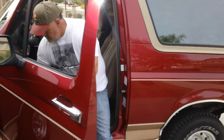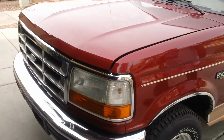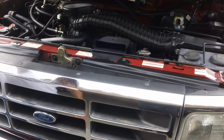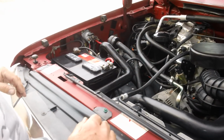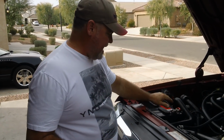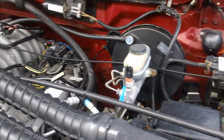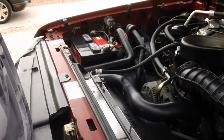You open this hood. This one's optioned out with a 5.8 liter, which if I had a choice, that would be the one I would buy. 95 model, 5.8 liter, extremely clean vehicle. We did replace the battery, had an older, about a 5-year-old battery in it, but it's got a brand new 750 amp OEM Ford battery in it. So as you can see, everything's extremely clean.